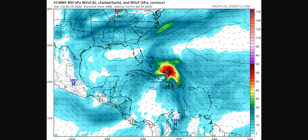So first, let's look at the Euro model. This one has been pretty weak up until now, and now it's strengthening into what looks like a strong tropical storm. It's not quite a hurricane. These are 850 millibar winds. Unfortunately, it does not provide surface winds, but these are generally what you see maybe in gusts. However, it peaks out around here.